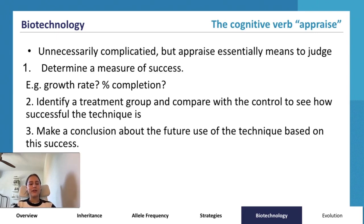So, really, appraising is about testing something out, seeing how well it stacks up against what's already known, and then deciding whether it's worth pursuing further. In our case, we could also use it for appraising the outcomes from gel electrophoresis. We're comparing what we already know against what we have using a technique, and then from that evaluating a conclusion.